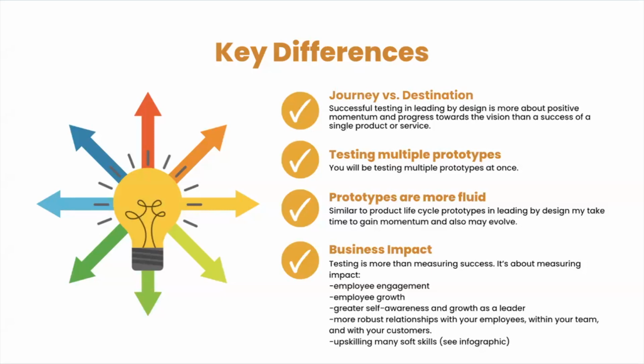But anyway, finally, I know we're about to be at the top of the hour. You're also testing business impact. You're testing more than just measuring the success of the coffee with the cop or the grandmas and mamas over coffee. They may or may not be successful, but what was the impact? What was the employee engagement? What was the employee growth? How did we grow more self-aware as a leader? How did our relationships grow? Obviously, upskilling. When I send out the replay, I'll share an upskilling infographic that I've put together. There are so many things beyond whether our little events or changes were a success or a failure. There was an impact, and that's probably, on an even grander scale, the impact we want to test for when we go back and reflect on these things.